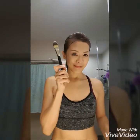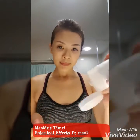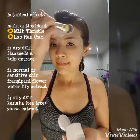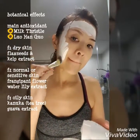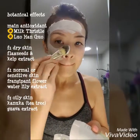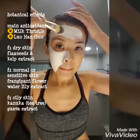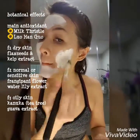Next, time for masking. Now if you have a foundation brush, get ready one to apply together with the Botanical Effects F2 mask. Now the Botanical Effects skincare range is with two antioxidants, mainly the milk crystals as well as the luo han guo. Now for F2 masking, it's further infused with frangipani flower extract and water lily extract, which help to soothe and calm skin. And here you can see that when I'm using the foundation brush, you can actually apply a very even coat all over the face.